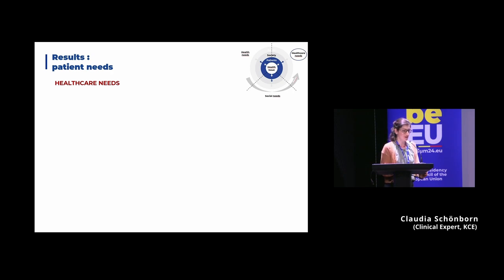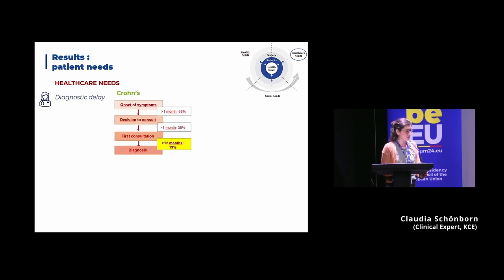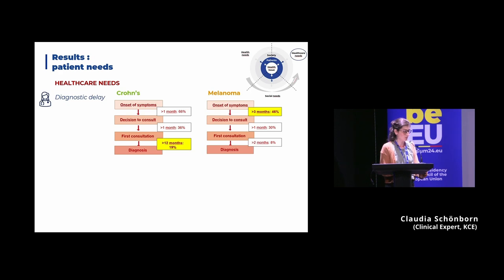So within the patient dimension still, in terms of healthcare needs, some more examples. In terms of the timing within the diagnostic pathway, it was noteworthy that there was a delay between the first consultation that patients had for their symptoms and actually receiving a diagnosis in the case of Crohn's, with 19% of respondents saying that they had to wait for more than 1 year. This is likely linked to the fact that a diagnosis of Crohn's needs invasive investigations and also still some lacking awareness amongst healthcare professionals.